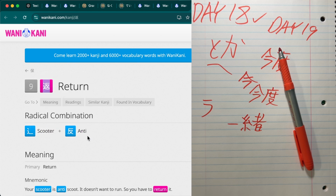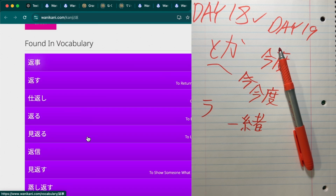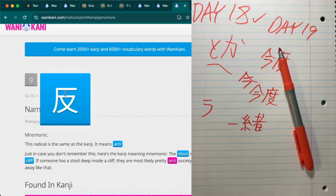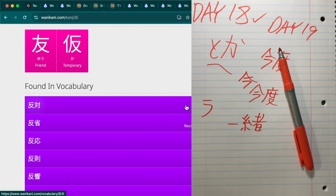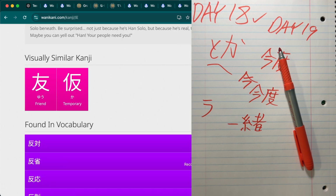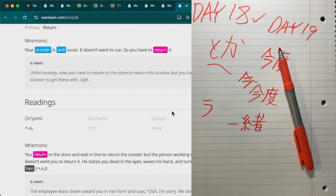But this is return. We've done this one before, but I can't seem to recall how to use it. There you go. Kaesu. Slide back, give it back, return something. And then henji. This by itself is what again? I need to know just by itself. I literally just saw it, but cliff and stool, onyomi han. So hantai, hanse. Is there anything else I can know other than... No, just this one is the primary one that I know.